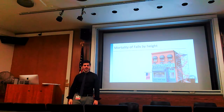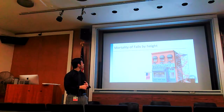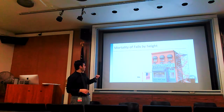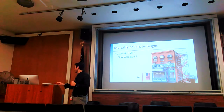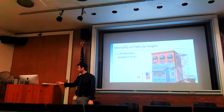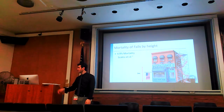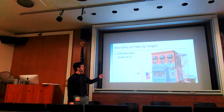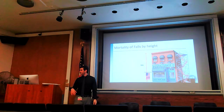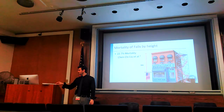So I thought it was very interesting to look at just how high a fall should be to what mortality you'd get. So looking at mortality by height, let's say a kid's playing on like a flagpole or something. So this is about 2 meters. I saw a study that looked at 2 meters or greater having a mortality of 1.2%. And then about 1 story, so maybe he's on top of the awning or on the scaffold or something, that could be 4.9% mortality. And this was actually a study done here at Kings County by Tom Scalea. I'll talk a little bit more about it later. And then greater than 6 meters, this is 2 stories, so maybe on top of the 2-story or the scaffolding, it's a higher mortality of 22.7%.